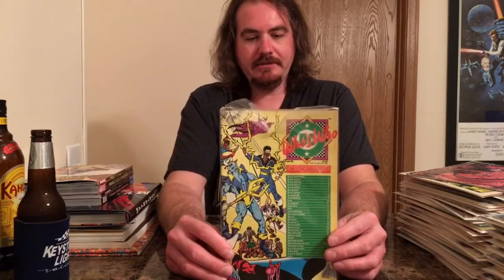Who's who? Well, yeah, it gets confusing out there in comic books, doesn't it? Who's who in the DC universe? This Who's Who is put out May of '85, it says on the cover. So yeah, there you go. The comic book characters in '85.